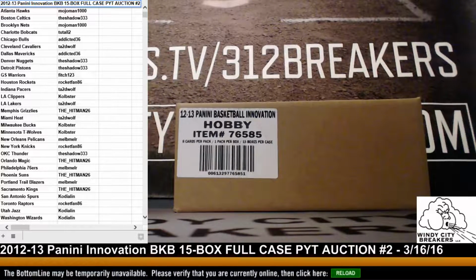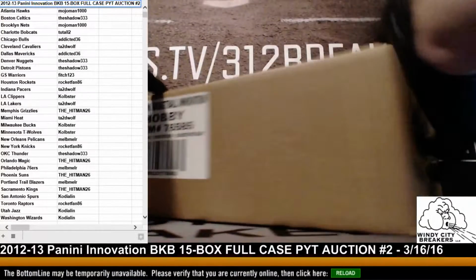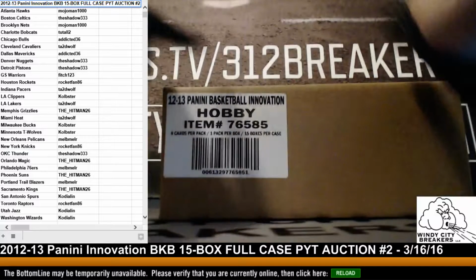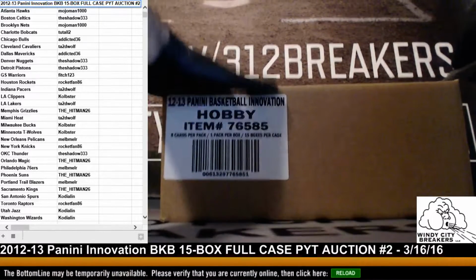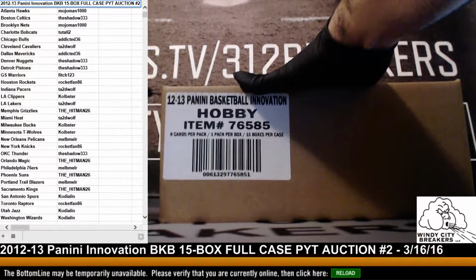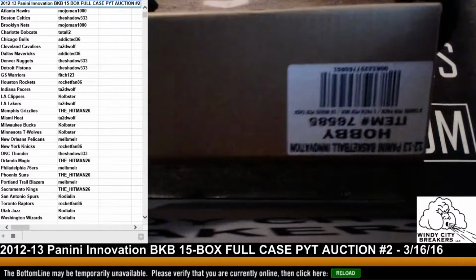So that's the team list. This is a fully sealed case of 2012-2013 Panini Innovation Basketball. There's the bottom. There's the top. It came from GTS, who got it from Panini. I'll get the team list off the screen after I get the box open and all the boxes in position. And this break is being recorded for YouTube.